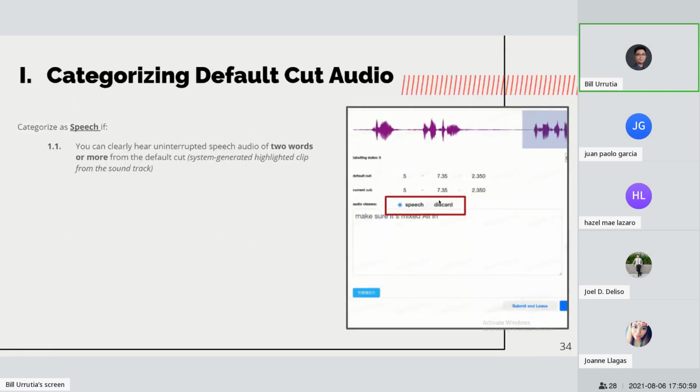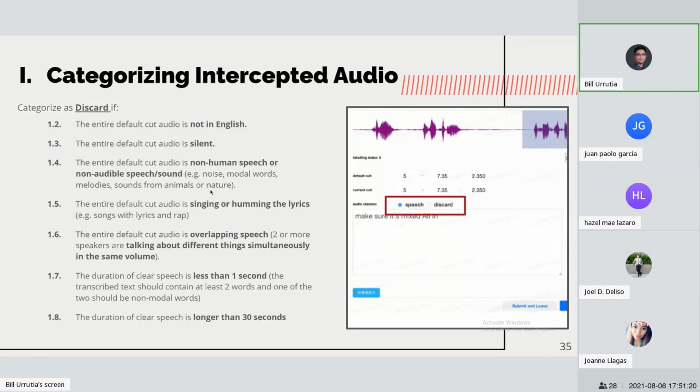Okay, here we go, categorizing a speech. So when do we categorize a speech? Categorize a speech if you can clearly hear uninterrupted speech audio of 2 words or more from the default cut. Again, the default cut is this one. So it needs to be 2 words. If it's just 1 word, not allowed. That's speech.